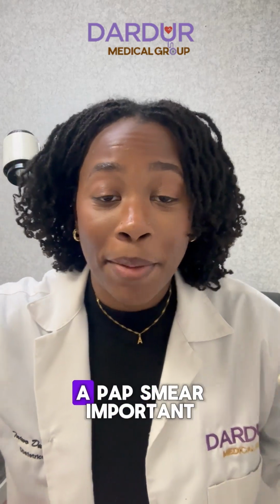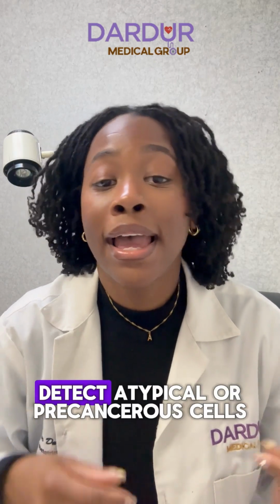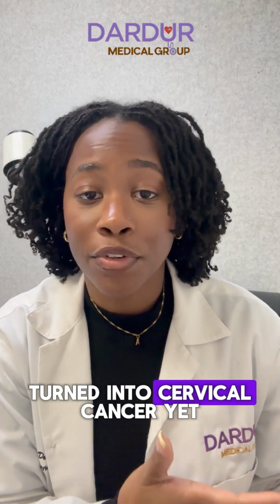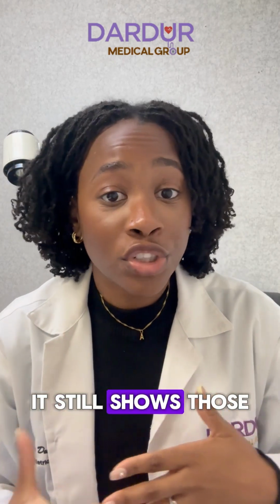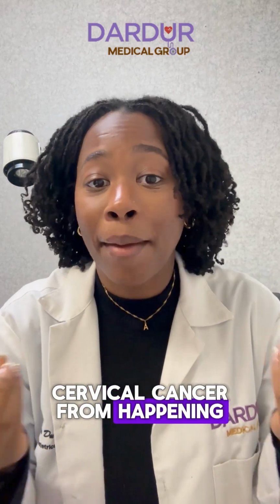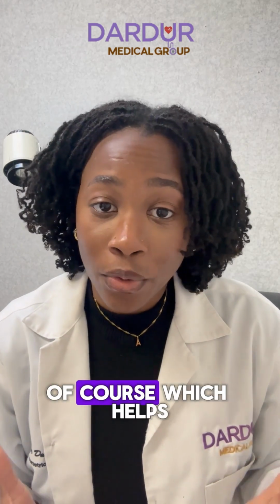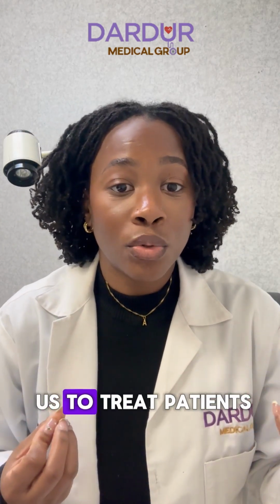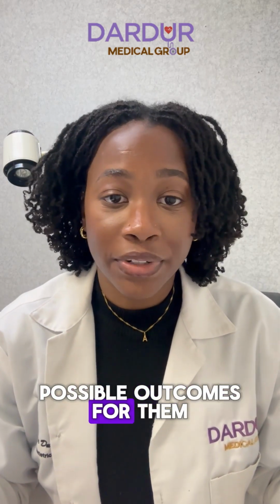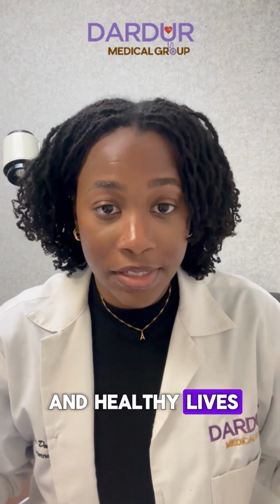So why is getting a pap smear important? It's important because it helps to detect atypical or precancerous cells. So cells that haven't turned into cervical cancer yet, it still shows those on pathology, so then we can help prevent cervical cancer from happening in the first place. It also detects cervical cancer, of course, which helps us to treat patients, to create the best possible outcomes for them, to get them back to living their happy and healthy lives.